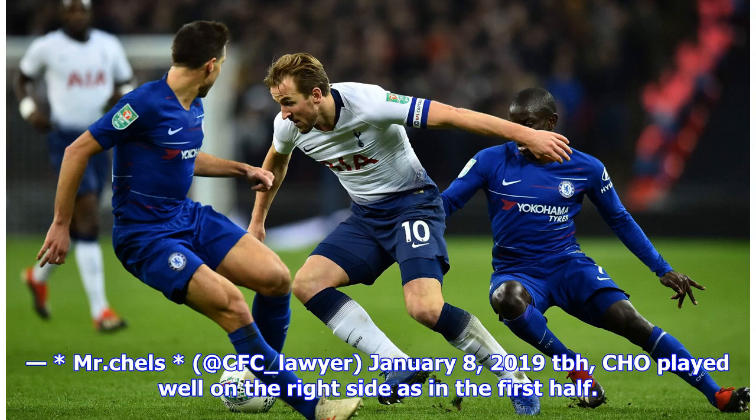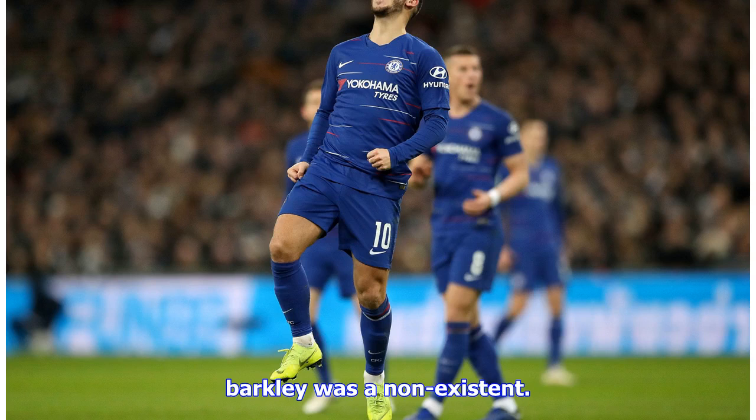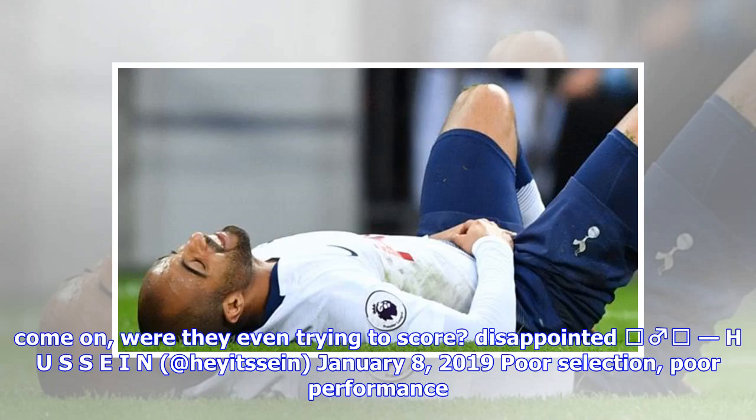TBH, Cho played well on the right side as in the first half. Sarri should have just directly subbed Giroud on for Willian, Hazard on the left. Barkley was non-existent. Come on, were they even trying to score? Disappointed. HUSSCIN, at Hey Hussein, January 8, 2019.